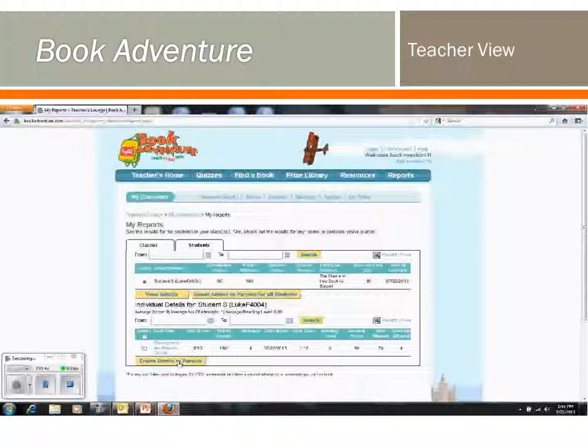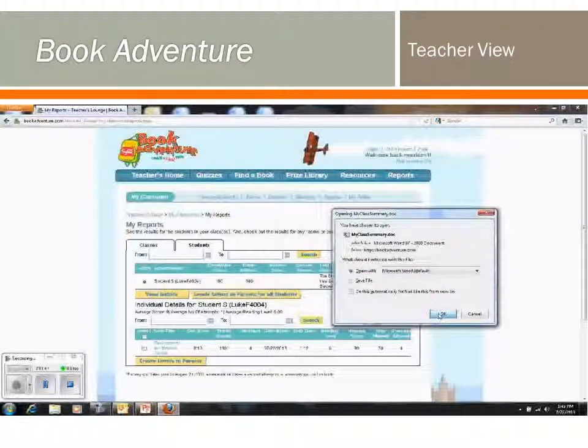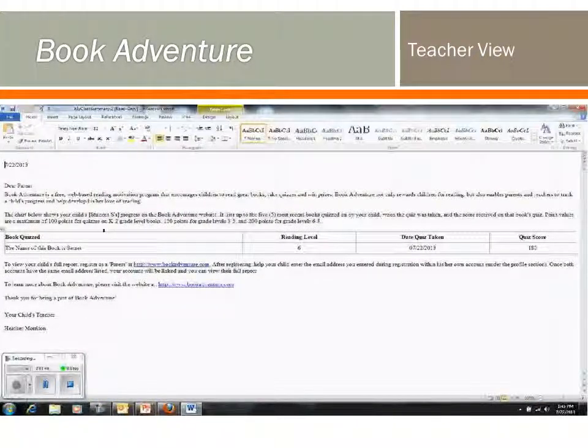I can also create a letter to send home. Very basic information again. It would list the books that they've quizzed on, the reading level of those books, dates and scores, and then I can print this off and send it home to parents periodically.